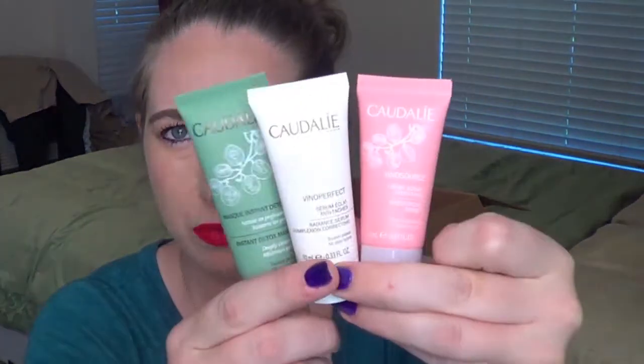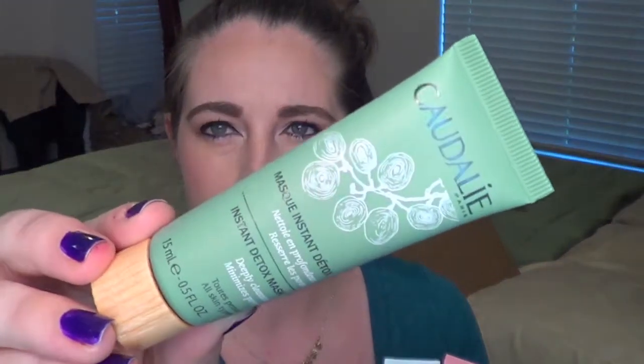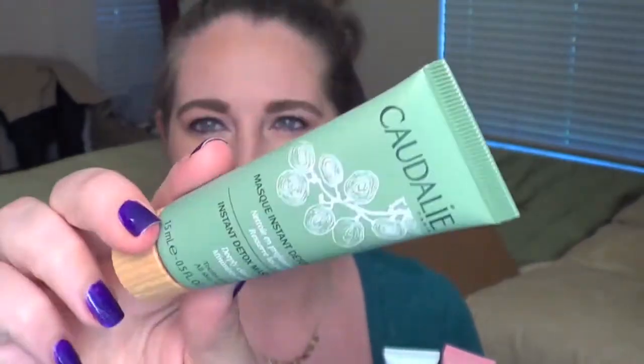And then next up, they gave us a nice Caudalie set. I think this is one of the perks. So these three are ones that are very popular. This first one is an instant detox mask. It's supposed to deeply cleanse and minimize pores. I've always wanted to try this one, so I like the packaging. I like the little bamboo top.